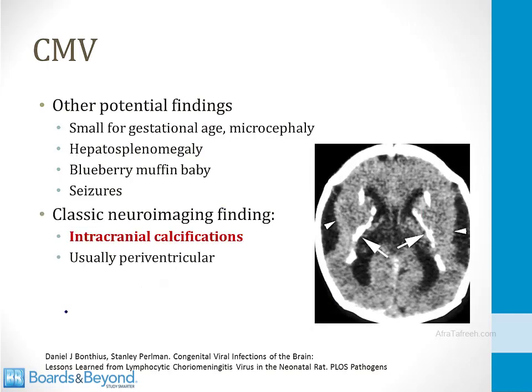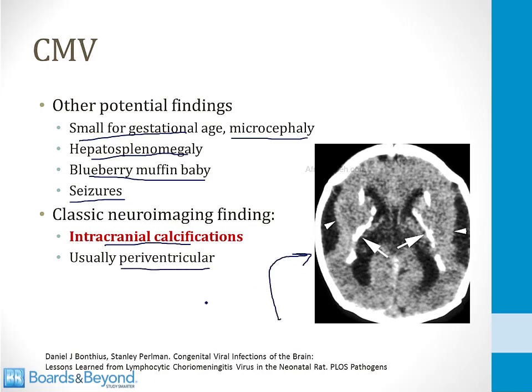As I said before, most babies are born with no obvious evidence of infection, but if there is evidence of infection at birth, some of the potential findings are shown on the screen here. First of all, the baby may be small for gestational age and may have an underdeveloped head. There may be an enlarged liver or spleen. CMV is one of the causes of blueberry muffin baby, although rubella infection is the classic cause. And then finally, the baby may develop seizures shortly after birth. The classic finding on neuroimaging is shown on the screen here: intracranial calcifications around the ventricles, so-called periventricular calcifications. It's shown in this picture here, and that's the classic finding of a congenital CMV infection.